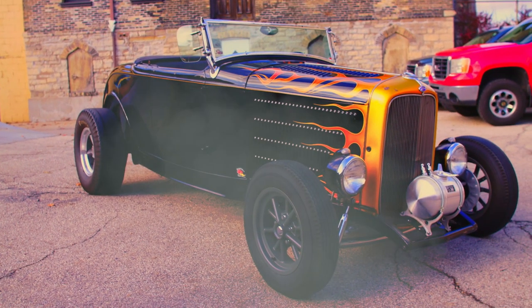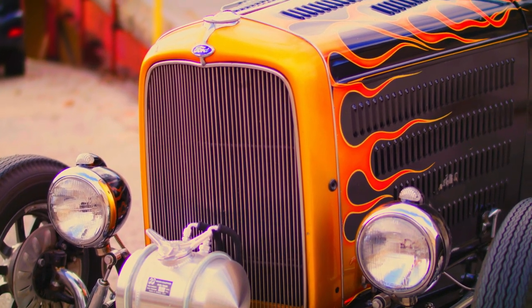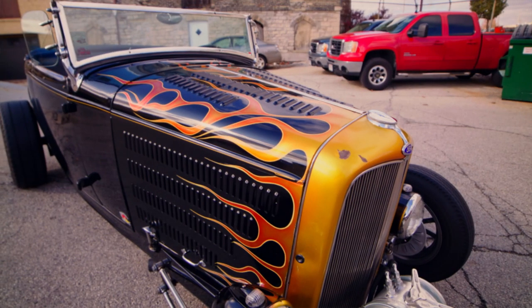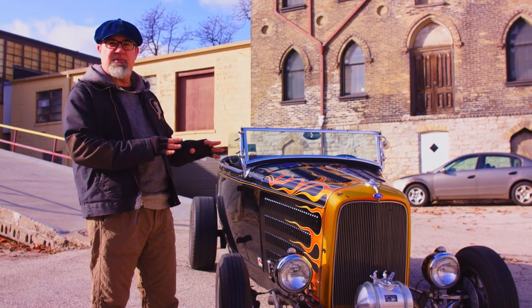The flames on this car were created in the 1970s by a fairly well-known pinstriper in the Denver area named Rody Kushnerite. And the neat thing about them is they're candy flames, and they actually shimmer and change color as the sun hits them different ways.